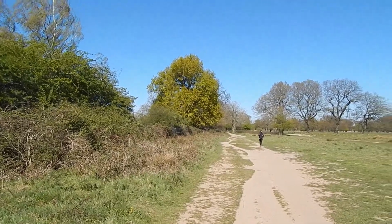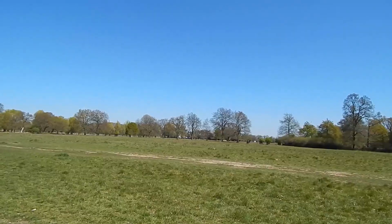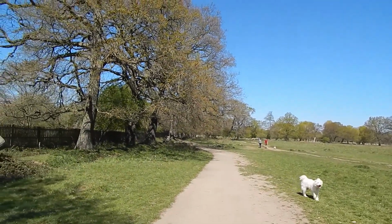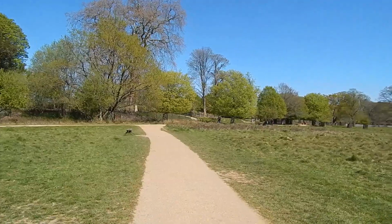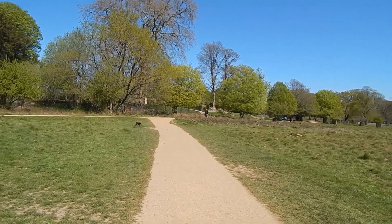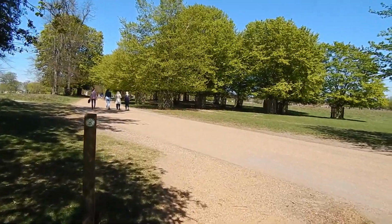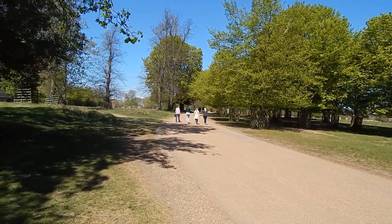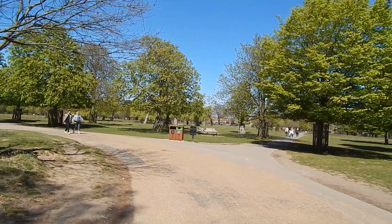Now heading along an unmade path beside a fence on the left. Over to the right there are great views over Bushy Park. We're still continuing along this path beside the fence on the left. Now approaching the area known as Upper Lodge. We're now about to join Upper Lodge Road and go down there. The road bears to the left, but we take the path ahead.